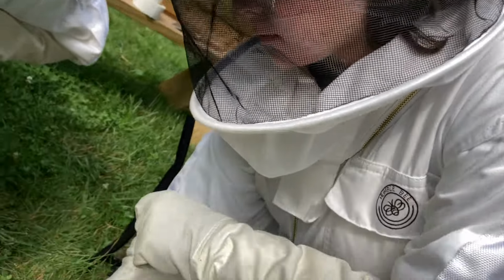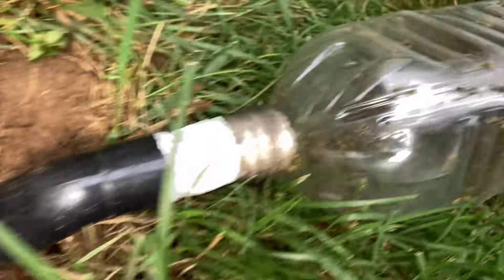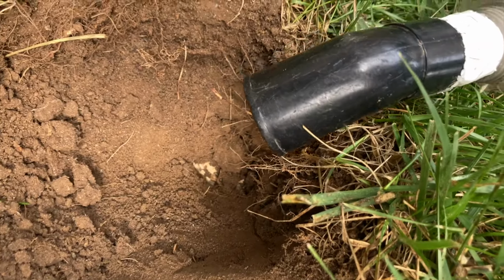So Elise is hovering above the hole because we don't want any dirt or debris in the collection to contaminate the wasps and the venom. So it's always best to keep a little bit above the hole like she is.